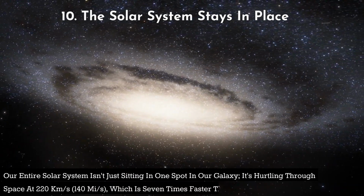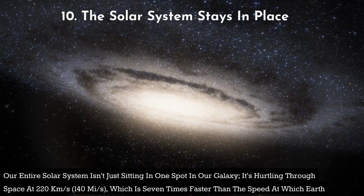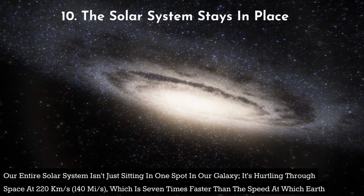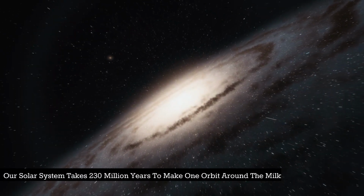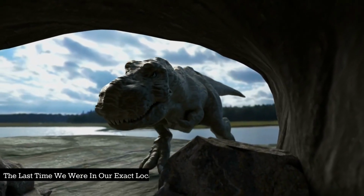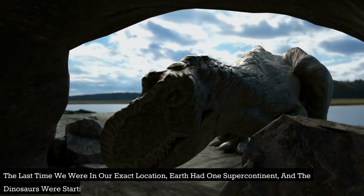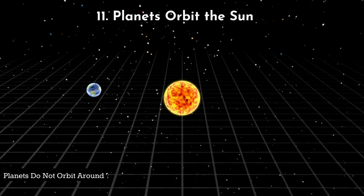Our entire solar system isn't just sitting in one spot in our galaxy, it's hurtling through space at 220 kilometers per second, 140 miles per second, which is 7 times faster than the speed at which Earth revolves around the Sun. Our solar system takes 230 million years to make one orbit around the Milky Way. The last time we were in our exact location, Earth had one supercontinent, and the dinosaurs were starting to roam around.